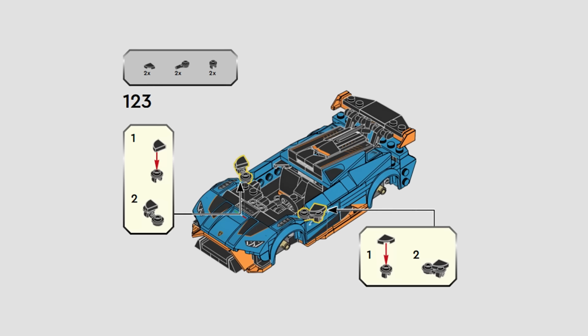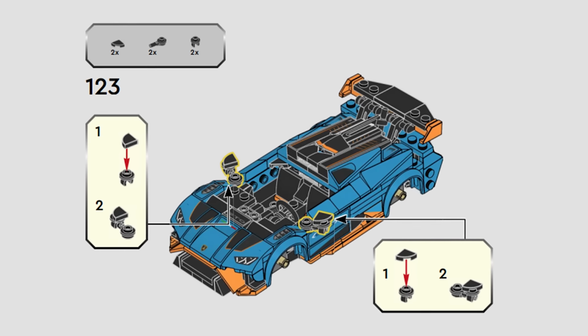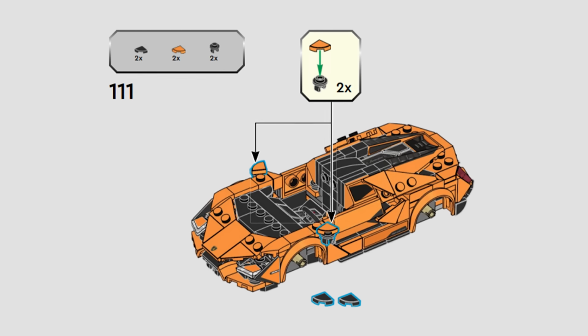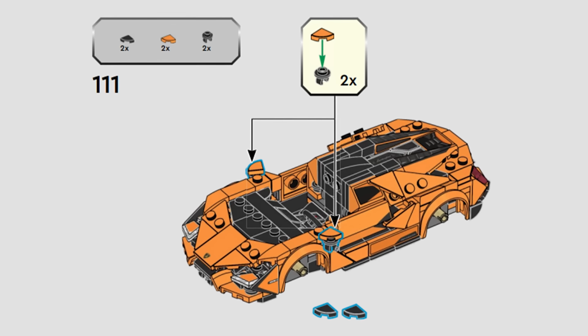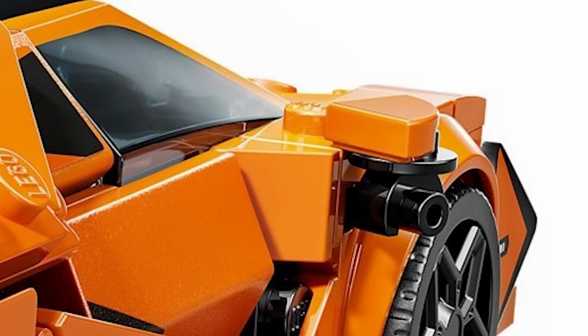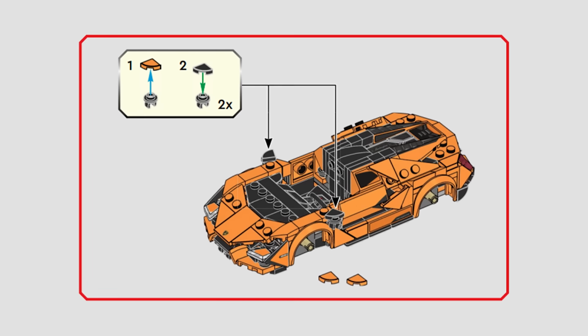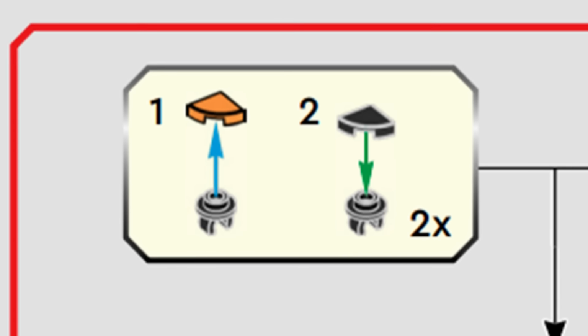One last detail that I want to point out here is the side view mirrors of each car. Both cars use effectively the same technique that adds a quarter round tile to a 1x1 stud with clip and then attaches that to a small round plate with a shaft. This is a super simple setup and perfectly captures the real look of the cars. Oh, and I love how the orange Lambo can have the mirrors in either orange or black.